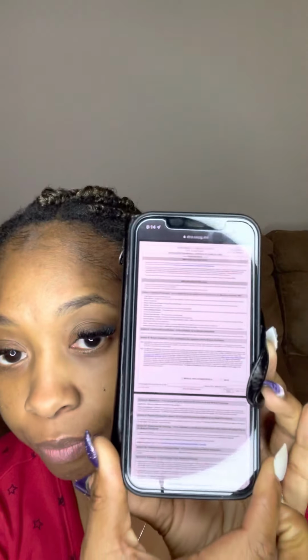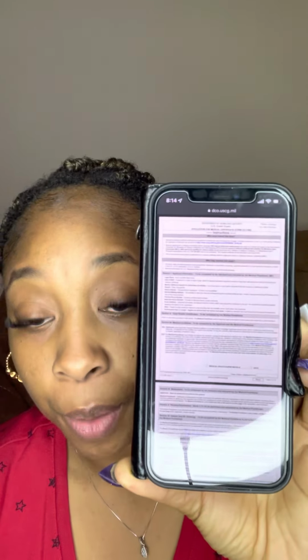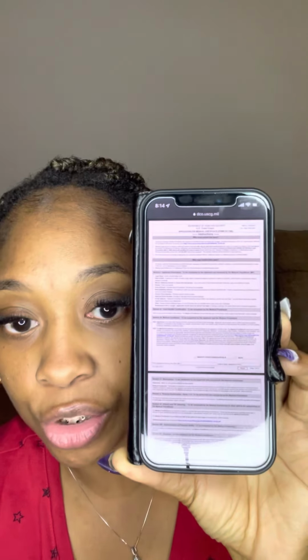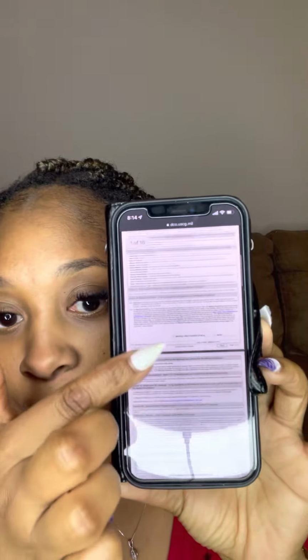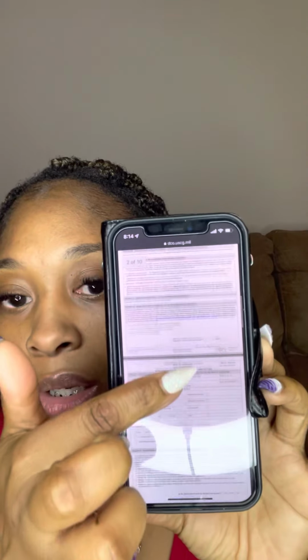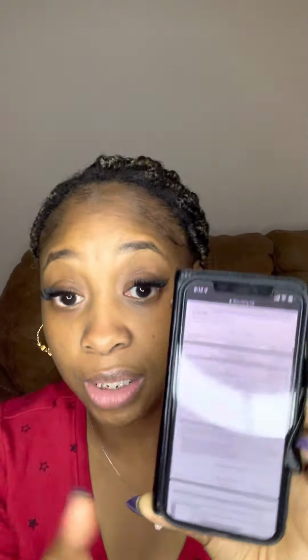10 pages. Okay. Basically, it's going to tell you everything in the instruction pages. And on each page, you always want to remember to put your name: your last name, first name, and middle initial on everything. And then there are places for the doctor to sign. The first 2 pages are going over instructions about how you're going to fill it out and taking it to your provider.